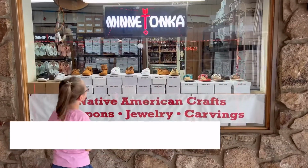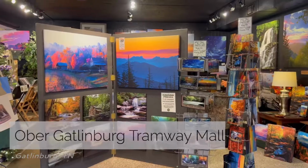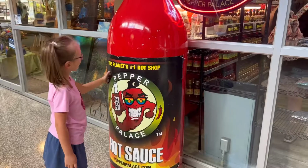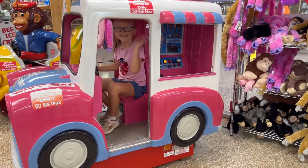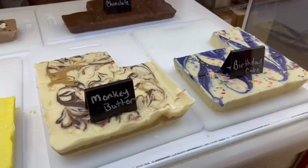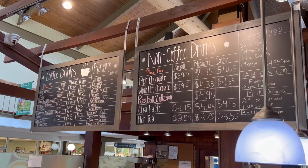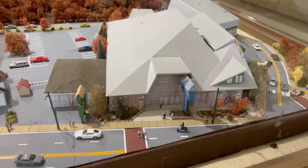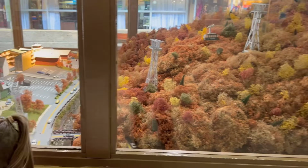The Ober Gatlinburg Tramway Mall is right on the parkway in Gatlinburg. It's really easy to find. There's some really good souvenir shops and some yummy treats. I'm coming back for this ice cream later. But for now, we're gonna hop on the aerial tram and ride up the mountain.